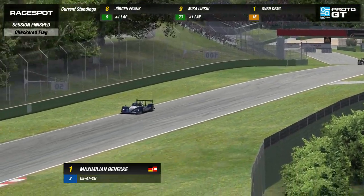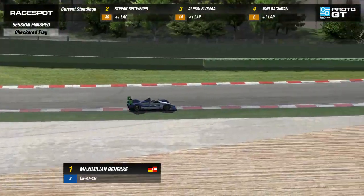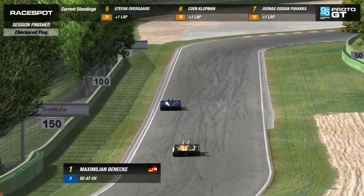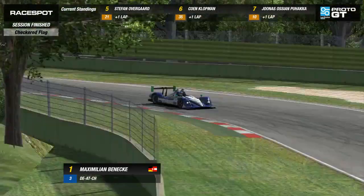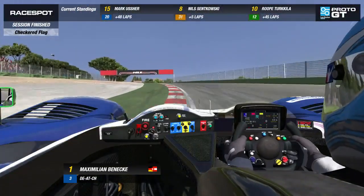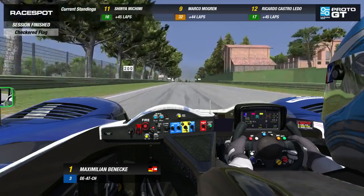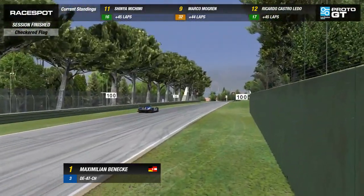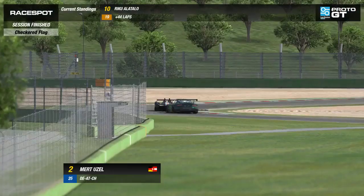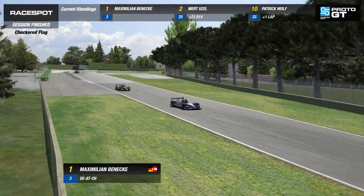So, Maximilian Benike then looks as though he is going to get himself victory in the first round of the Leo Bonda ProtoGT Series here on RaceSpotTV, streaming live on iRacingLive. He will take himself the checkered flag. He will win here today at the fantastic Imola. 42 seconds. He's got himself the advantage. Well, it's all done. They're all slowing down now. They've taken themselves a checkered flag. Benike will win. Urzel in second.